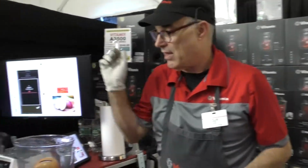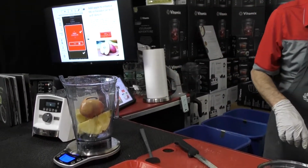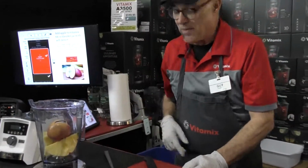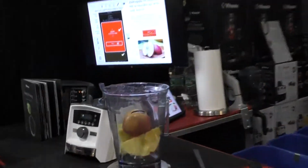Apples. Every part of an apple is good for you. Seeds, core, everything. You can put it all in. Now, if you want to cut it, put a couple of slices in it, there's nothing wrong with doing that. I just like to show how powerful the machine is, so I'm going to throw it all in. Lemon with the seeds and all that.